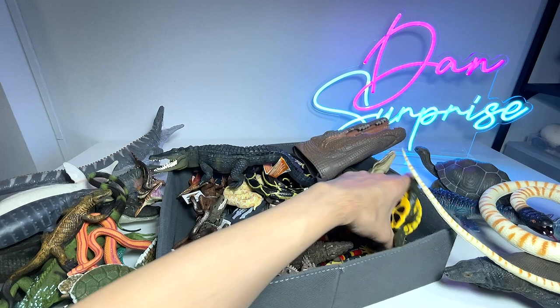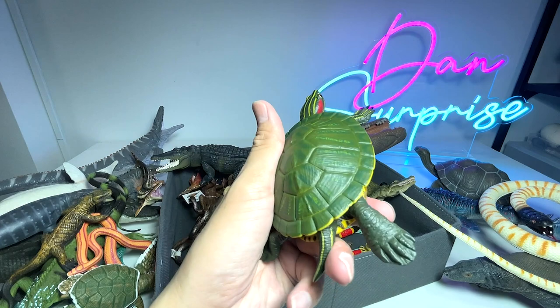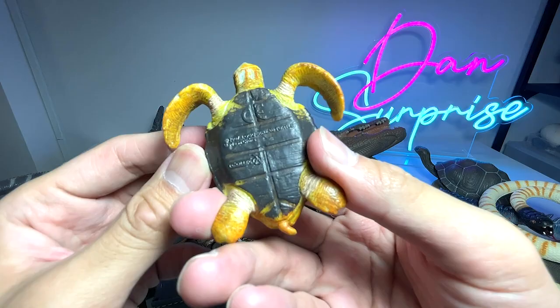This is a red-eared slider tortoise, okay? I've actually two of them, and they are about the size of this. I think they are slightly bigger than this right now, yeah. I'm thinking of how we can actually find them a new home. So this is a loggerhead turtle. A very nice little figure.